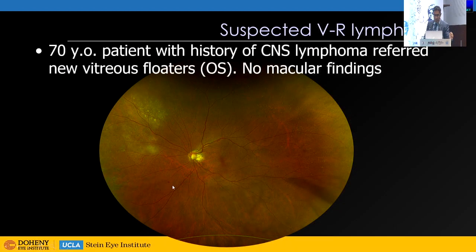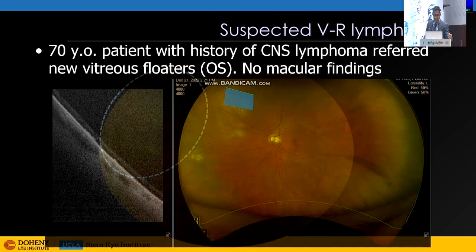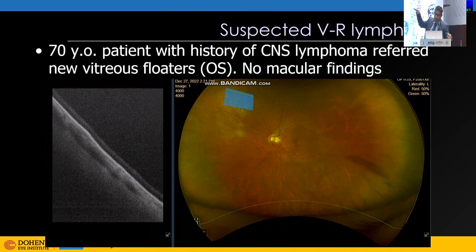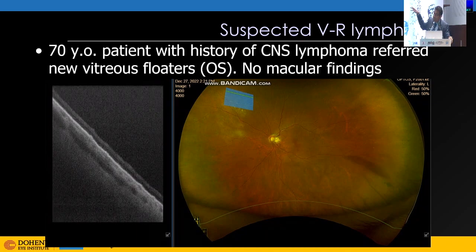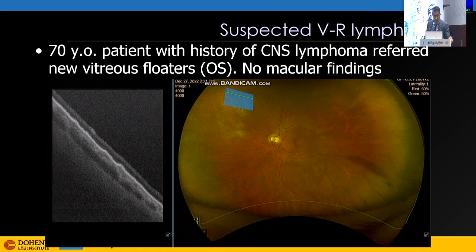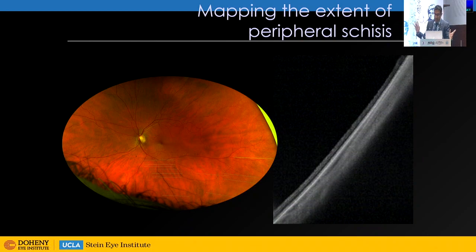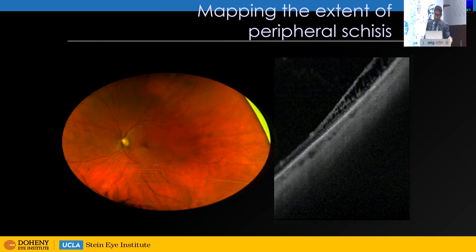Here's a patient that was referred to me by the oncologist because this patient was known to have CNS lymphoma. They had new vitreous floaters. They had no macular findings, but you can see all of the abnormalities in the periphery, and we were already suspicious this was likely lymphoma. But it was nice to be able to pass the OCT through there, and you'll appreciate that these are actually deposits that are located in the sub-RPE space where you would expect to see in the setting of vitreoretinal lymphoma. Again, Dr. Vatsal did a brilliant job of talking about this, but we've used this as a nice tool to track and follow schisis because you can map exactly where the schisis begins and ends.